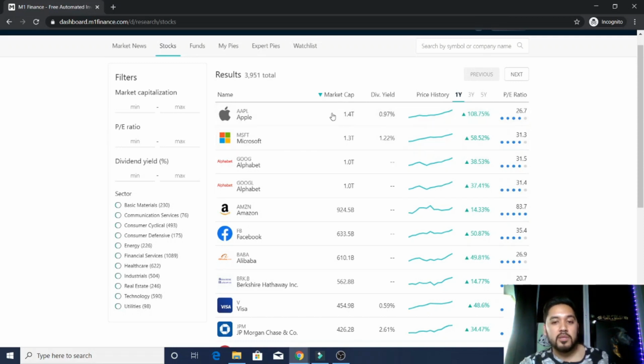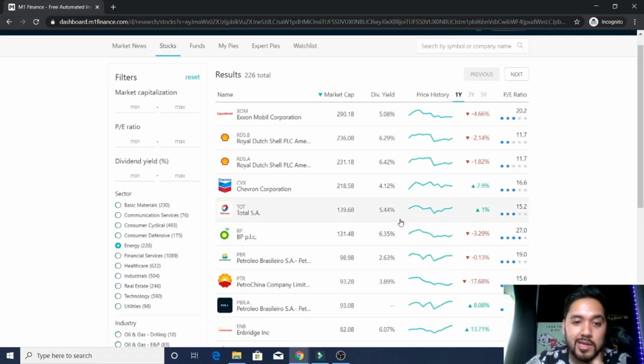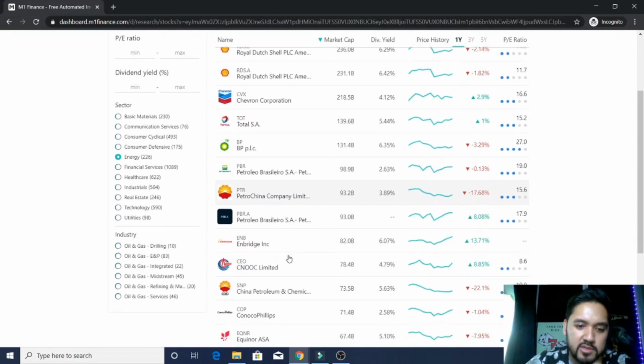So the biggest companies are right here: market cap, dividend yield, price history for 1 year, 3 year, 5 year, and their PE ratios. Cool thing with this one, you could select filters based on the market cap or the PE ratio or the dividend yield. Also, they break it down by sector. Whichever particular sector you would like to invest in, you could click it. Let's say energy, since I believe renewable energy is going to be going up. This one's pretty much all gas.